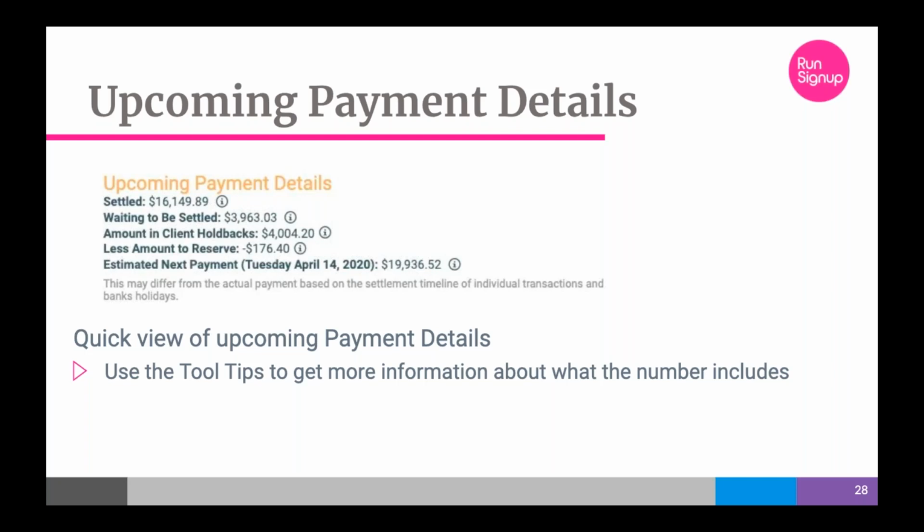Yeah, so just some notes. These tooltips, go ahead, Kevin. Yeah, I was going to say just some notes on this particular page. I'm going to start at the bottom. Estimated next payment on here is $19,936.52. And the way that you do the math on that, and this is an estimate, this is how much we think your next payment is going to be, but it's an estimate. It comes from the numbers above.